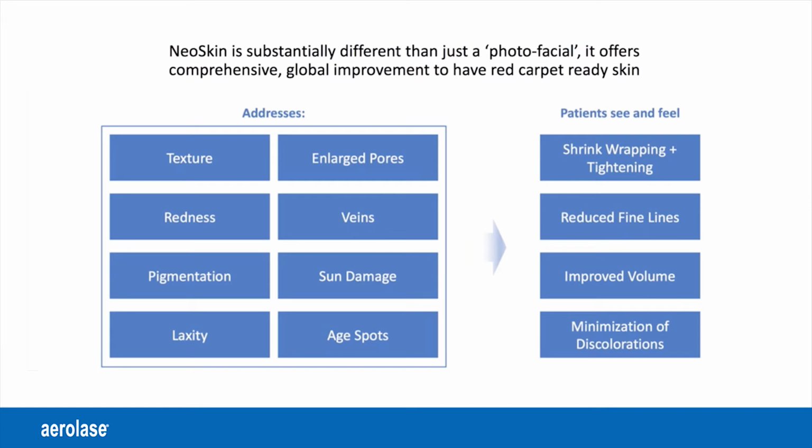So everything occurs simultaneously. It is addressing texture at the same time as redness, at the same time as pigmentation, at the same time as laxity and pores and sun damage and veins and age spots. Now, sometimes we can, at the end of the treatment, if you have spider veins, let's say, then you're going to switch your handpiece and deliberately treat them. But the whole treatment altogether does all of this at the same time.